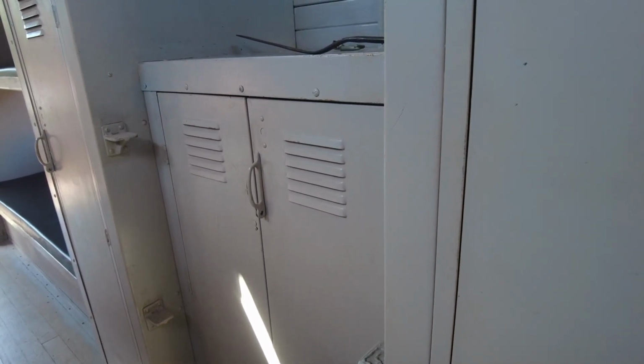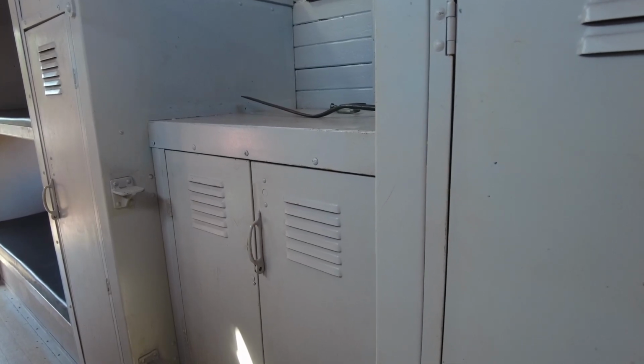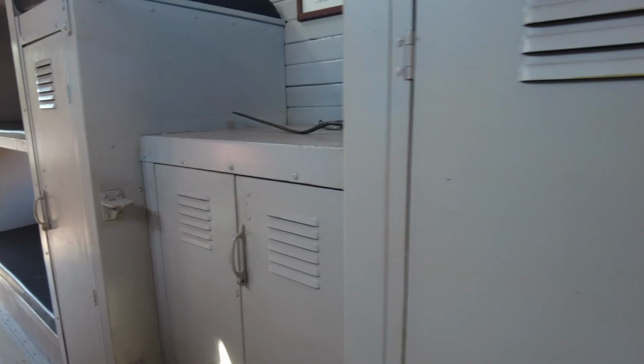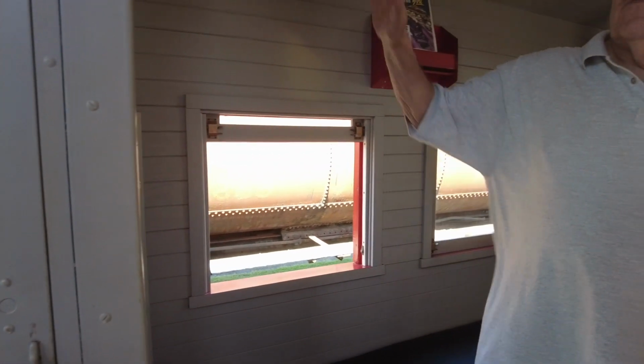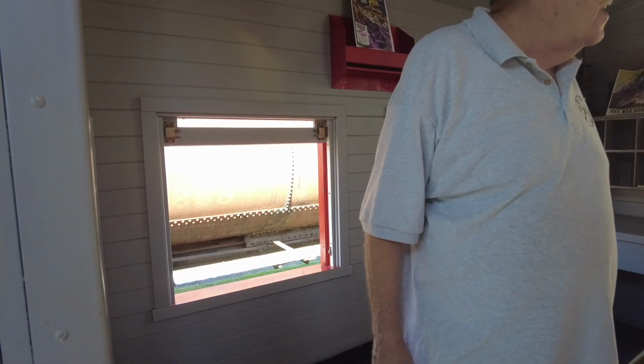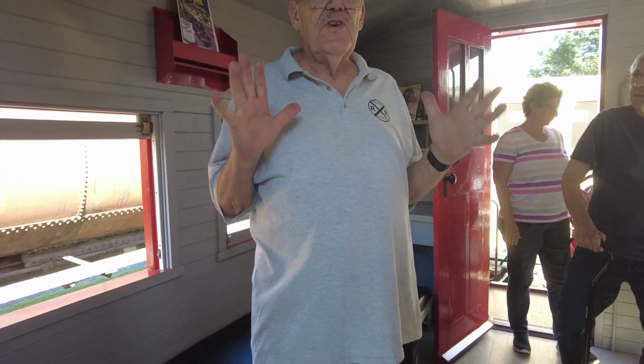What year was this one built? It was built in 1942. Built by the Reading Company for the Lehigh and Hudson Railroad, which ran from Phillipsburg basically up to Poughkeepsie, New York. Be careful. The Reading built all steel cars.